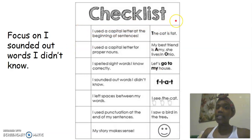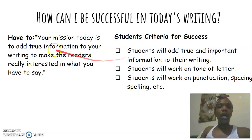All right, so here is the checklist that you will be continuously using every single day to make your writing better. You want to make sure that you focus on the "I sounded out words I didn't know." So sounding out those misspelled words and words that you found tricky, you need to sound those out. That's very important, right? We've been working on that in the past writing. This is nothing new to you. You got this. It's in your tool belt. Use it. How can I be successful in today's writing? Well, your mission today is to add true information to your writing to make the readers really interested in what you have to say. You need to do that. You got this. You can do that. You need to make your readers interested by using true information from your research.